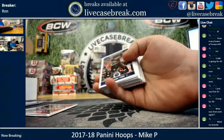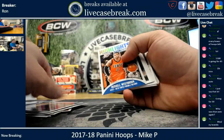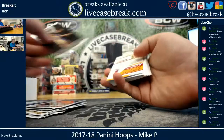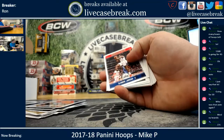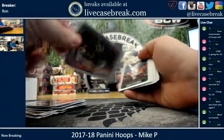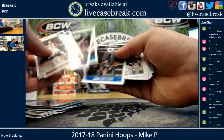DeMar DeRozan, road to the finals. Highlights, Russell Westbrook. You need another one of those. Kobe foils. Or not Kobe, Shaquille O'Neal foil. Devin Booker, courtside foil. I think that insert only comes in foil, because I haven't seen a base version of it.